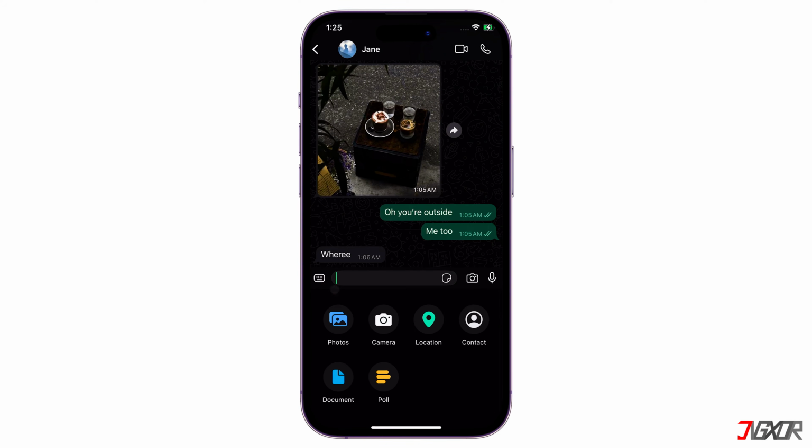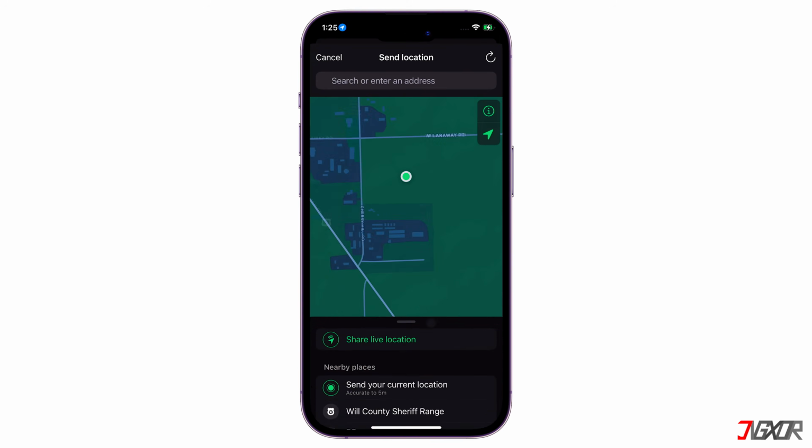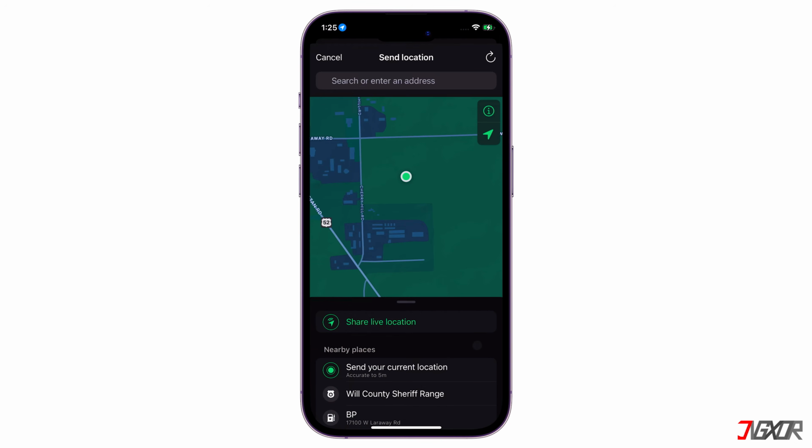Using WhatsApp and don't want to get tracked with your real-time location? In this video, I'll show you how to fake your location on WhatsApp for iPhone and Android. Let's go.